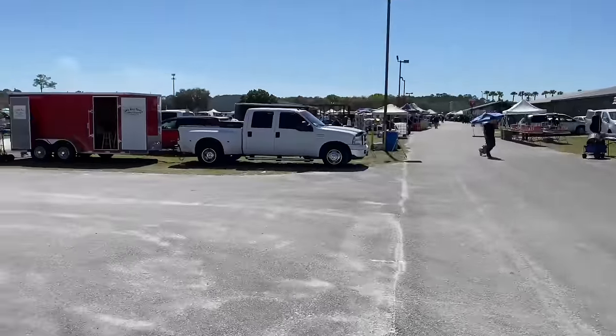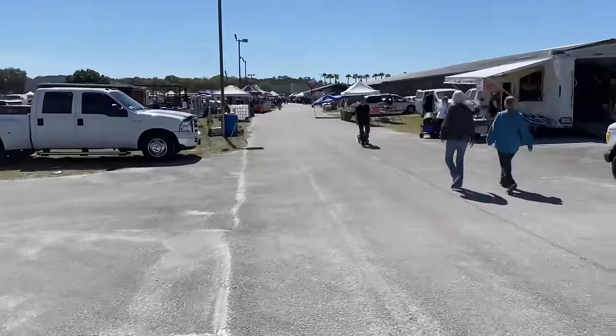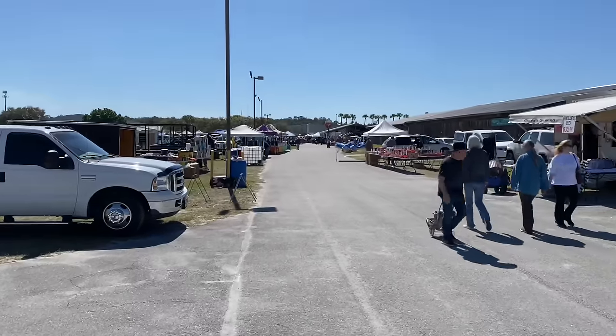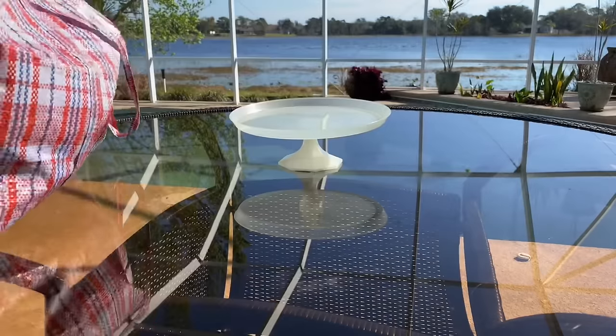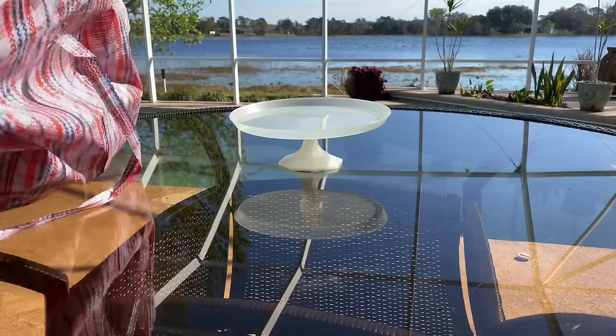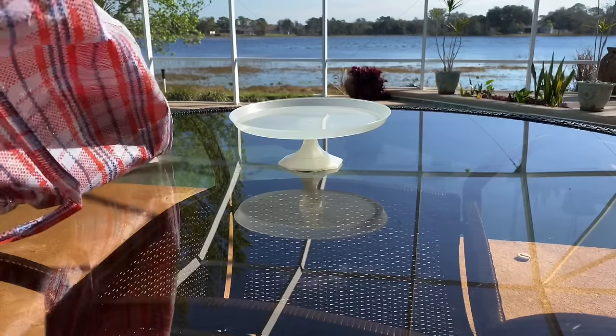All right, guys, people are starting to pack up. Flew through $120 today, but money well spent. Let's go home and see what we got. Back home. What a great day of picking. So good, I had to grab myself a little podium, put the loose cars on. Let's get started and see what we got.